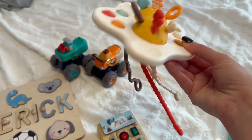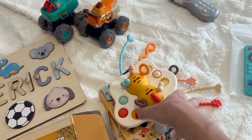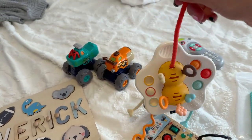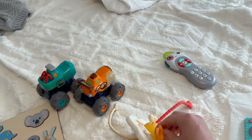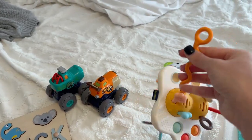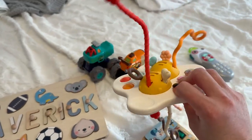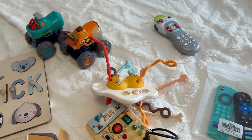And again, because he loves cords, we got him this little bee. So here you can like, these are like little popper things. And the cords, you can just pull them to the other side. I think he will love to pull on these and to chew on it because, again, he loves trying to eat my cords and pull on them all the time. So I thought that this was really cool. So I just wanted to give you guys some ideas for one-year-old babies.